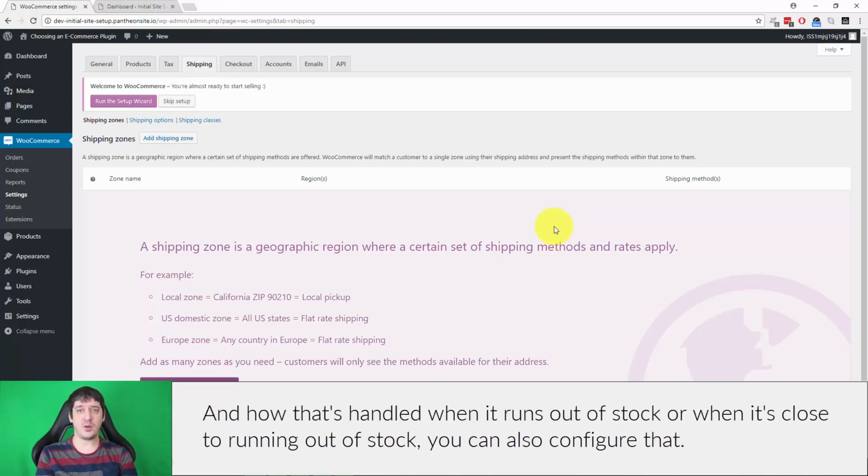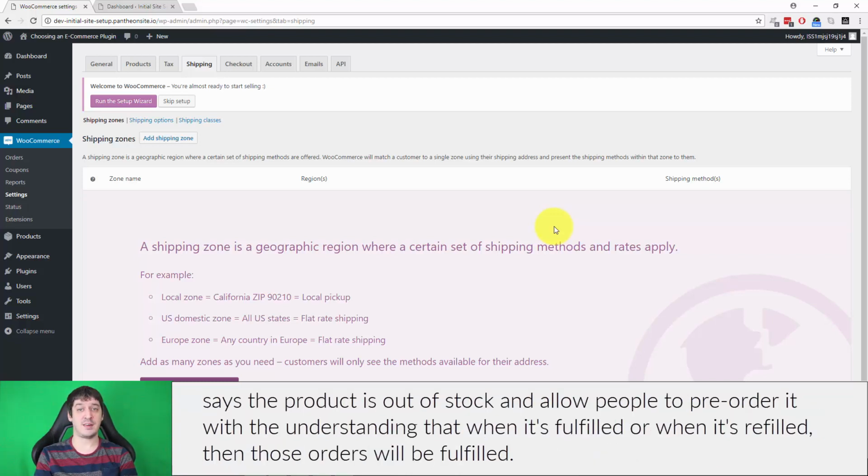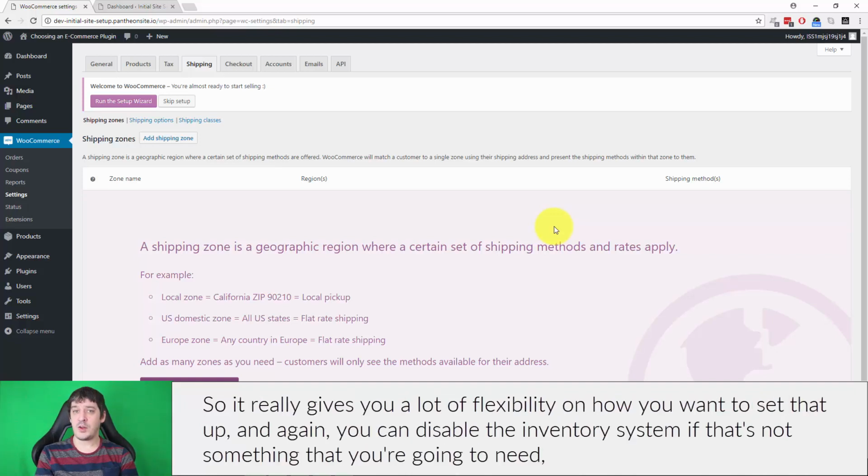And how that's handled when it runs out of stock or when it's close to running out of stock, you can also configure that. So if you want to be notified when you have a certain amount left, or if you want it to completely hide the product from the front end when it's out of stock, or if you want to display a message that just says the product is out of stock and allow people to pre-order it with the understanding that when it's fulfilled or when it's refilled, then those orders will be fulfilled. So it really gives you a lot of flexibility on how you want to set that up. And again, you can disable the inventory system if that's not something that you're going to need.